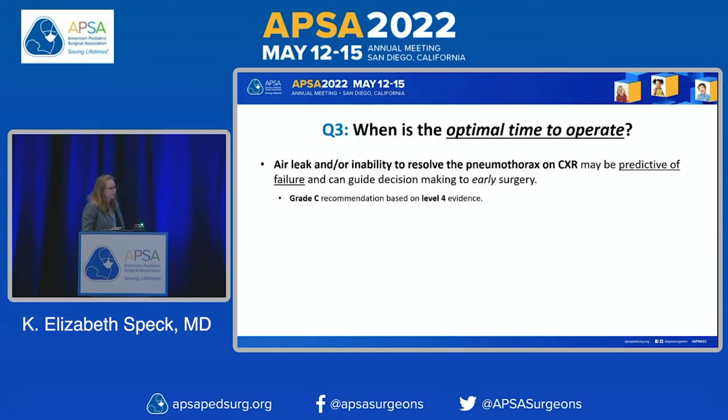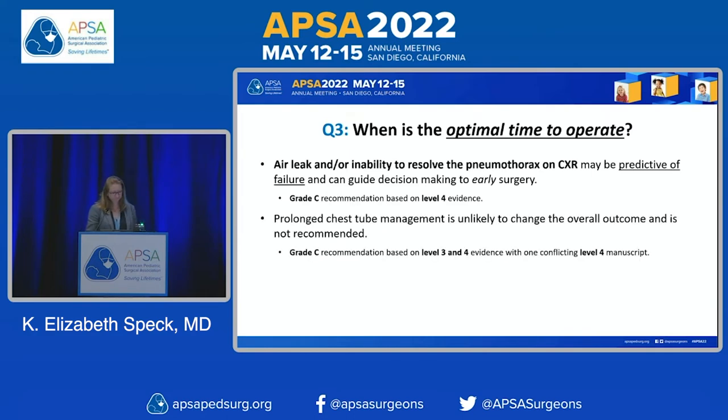So with the available data we have to answer this question, when's the optimal time to operate? We offer you these three conclusions. If you have an air leak and/or an inability to resolve your pneumothorax on a chest x-ray, this may be predictive of failure and can guide your decision making for early surgery. Prolonged chest tube management is unlikely to change your overall outcome and is therefore not recommended.